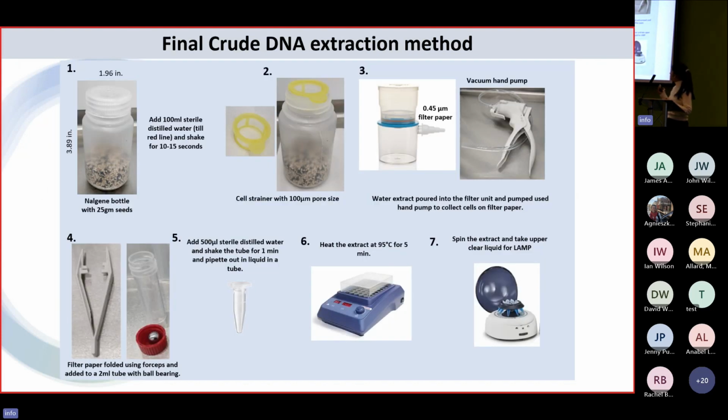And overall, the final crude extraction method looks something like this in the figure, where first we shake the bottle to bring the bacterial cells into solution, followed by segregating, filtration, and heating for lysis. After the final step, the upper clear lysate was spiked into the LAMP reaction.